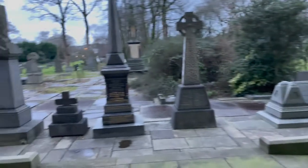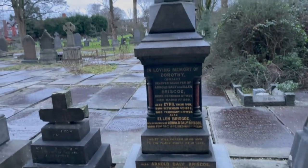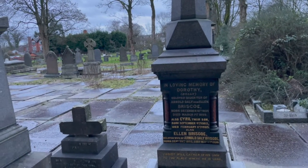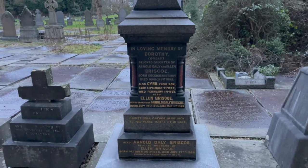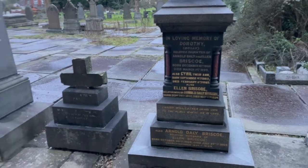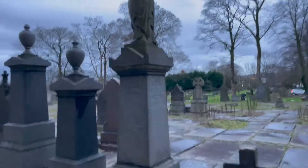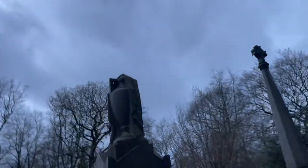Yes. Oh, ew. Cyril. Here lies Cyril. Cyril, their son, are in loving memory of Dorothy, Dolly, and Arnold and Ellen. Christ will gather in his own to the place where he is come. Sorry, I don't really understand that. Has someone lost a head here? Oh no, it's a vase, a vase. Wow, Gothic.